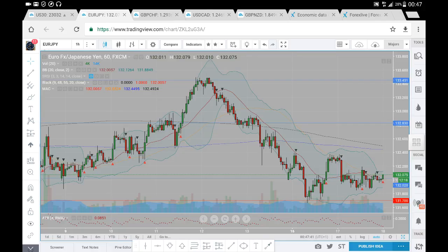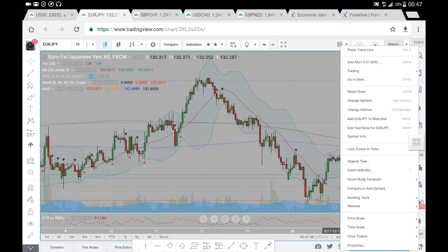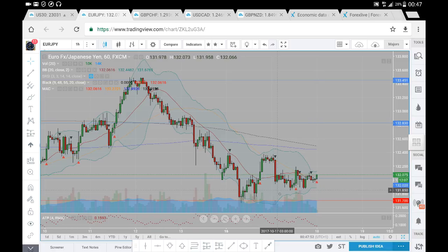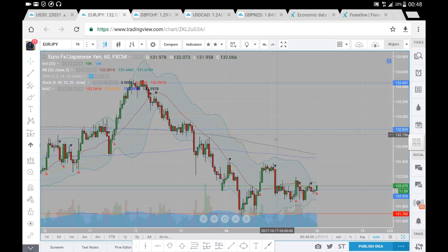So this is Euro-Yen analysis for Wednesday the 18th of October. Now, on the 17th, let's just get this right. On the 17th, what have we seen happen in the market? We did have this sell-off. This was during the Asian session, was it? Yes, during the Asian session, we had a bit of a sell-off.